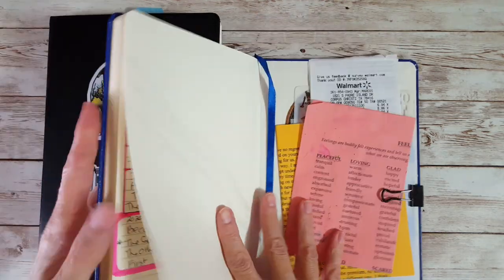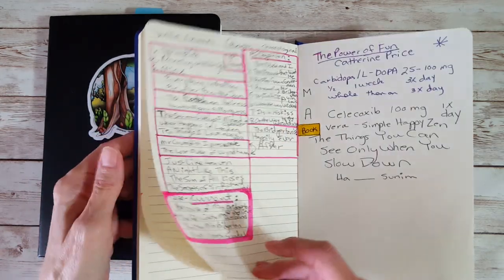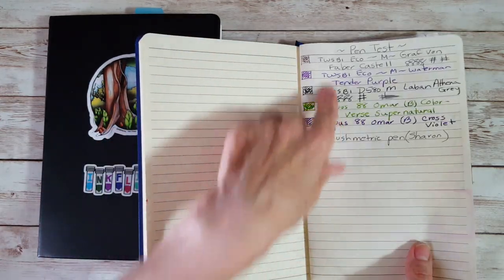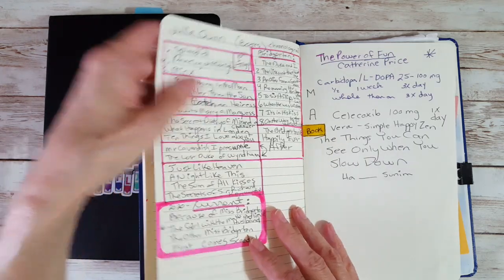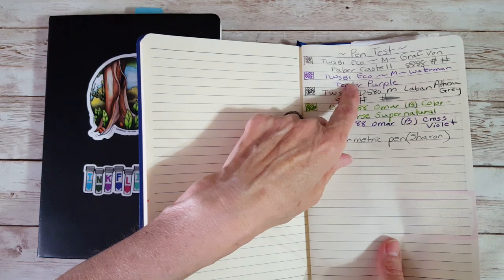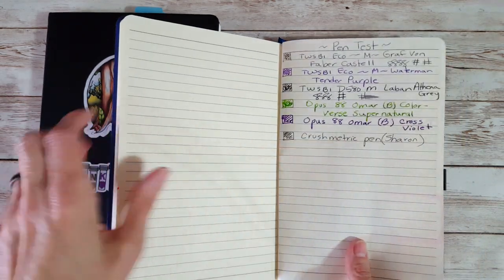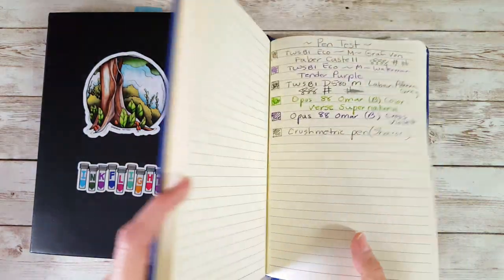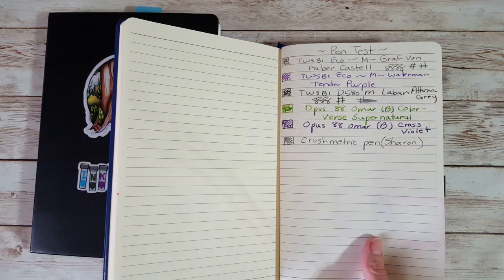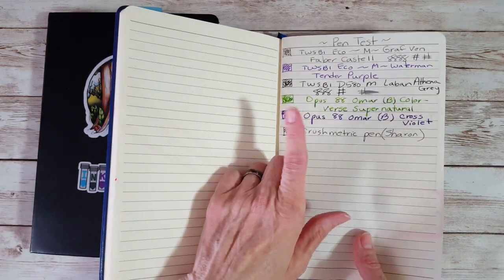I got my feelings chart in the back. I got Julia Quinn's books all kind of listed. My pen test kind of got covered. I didn't really have any bleed through with Tender Purple either, or Faber-Castell. The Twisby medium nibs do pretty good. This is a $3 notebook that I bought at a Family Dollar a long time ago, and I'm shopping my own shelf this year as much as I can.